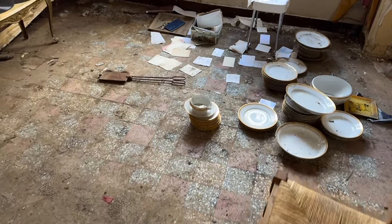Okay, we've got one more bedroom to look in. Just through here. And again, it doesn't disappoint. There is so much stuff in here. I think this is definitely an elderly person who lived here. Look at this. Every cupboard, every wardrobe, completely full. Absolutely full. Oh wow, the old iron's cool. Look how rusty it is.